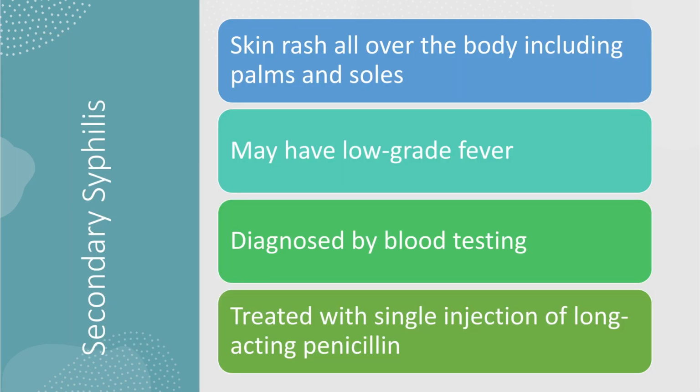So this is the secondary syphilis, right? In secondary syphilis, the major manifestation is the skin rash all over the body, even including palms and soles, right? So the rash is like a maculopapular rash, and there can be low-grade fever. It can also be diagnosed by blood testing. And that is also treated with a single injection of long-acting penicillin, benzathine penicillin, single injection, completely cured, right? This is secondary syphilis. If treated, then there is no progression. Patient is completely cured, right? And if untreated, it can go to the next stage, latent syphilis.